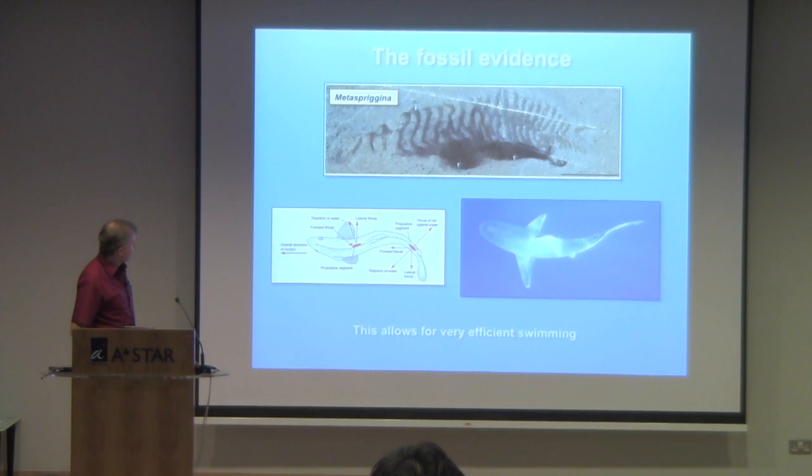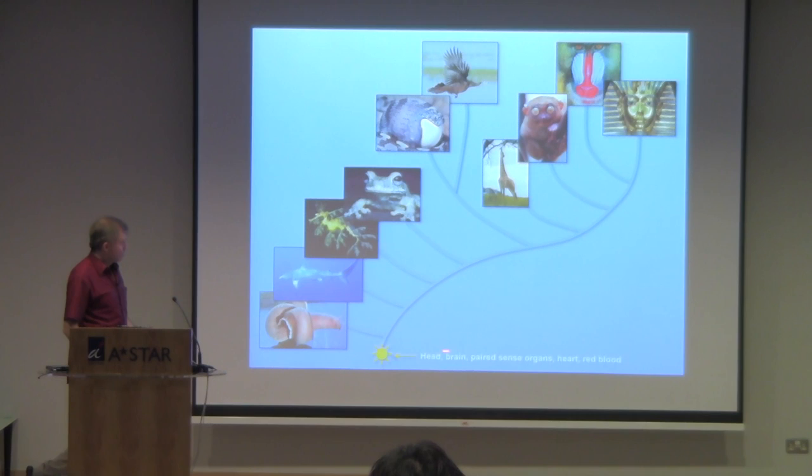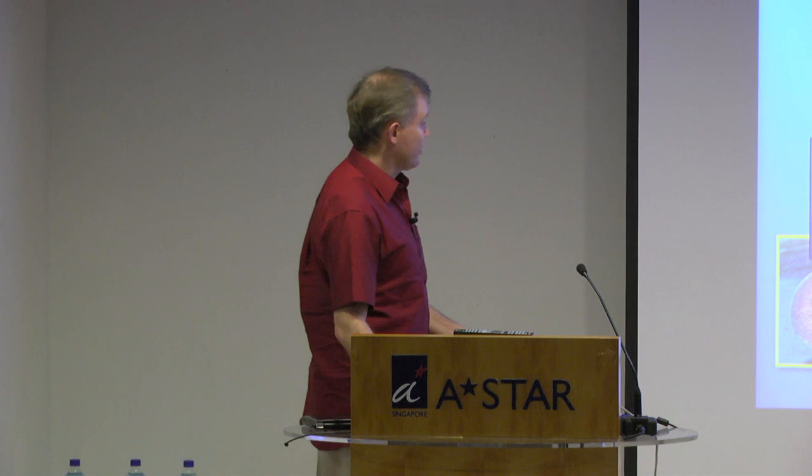So, okay, here we are. We've got some vertebrate attributes: a head, brain, paired sense organs, a heart, and red blood. If we look at the deepest branch among the extant vertebrates, the cyclostomes, we can see what this means for an animal.